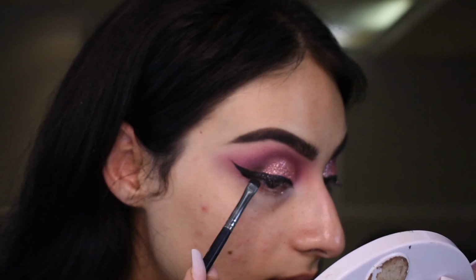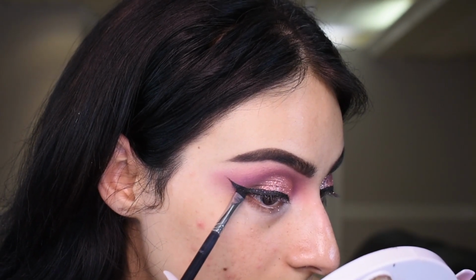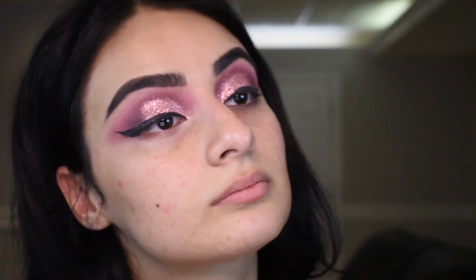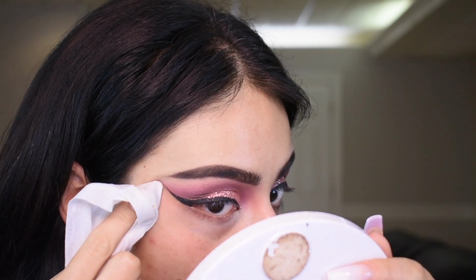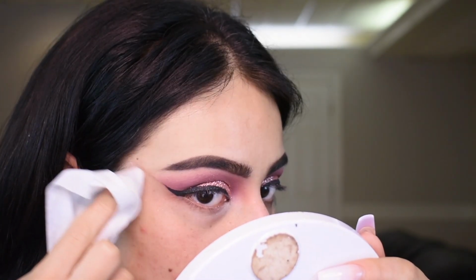It just adds that little bit of something while still being matte. It has that glitter on it, which I'm here for. So now what we're gonna do is clean up this liner so that it's a straight line and we don't have any glitter. Perfect. Oh my god, I think it looks so good.